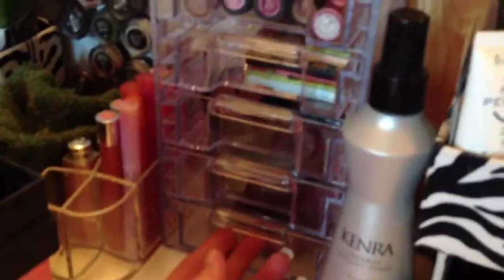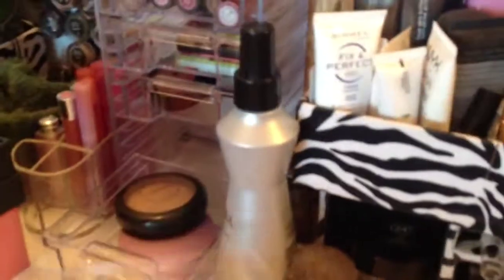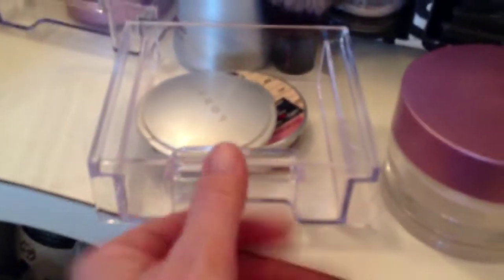And then these are the drawers that I just got. They're 10 drawers. And I love them. I love the whole concept, but they're very small. Like you can see, I have my Lorac luminizer and my Mary luminizer, and you pretty much can't fit anything else in there. I could probably get one more small thing in there, but anyway, it is what it is. I mean, it's good storage.